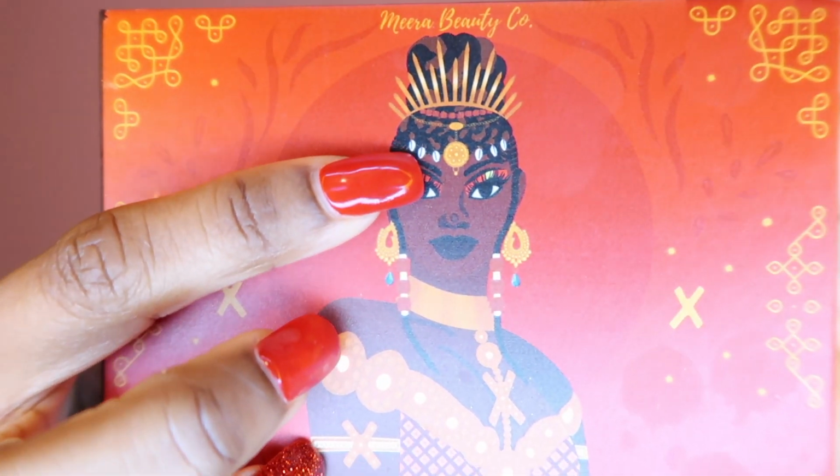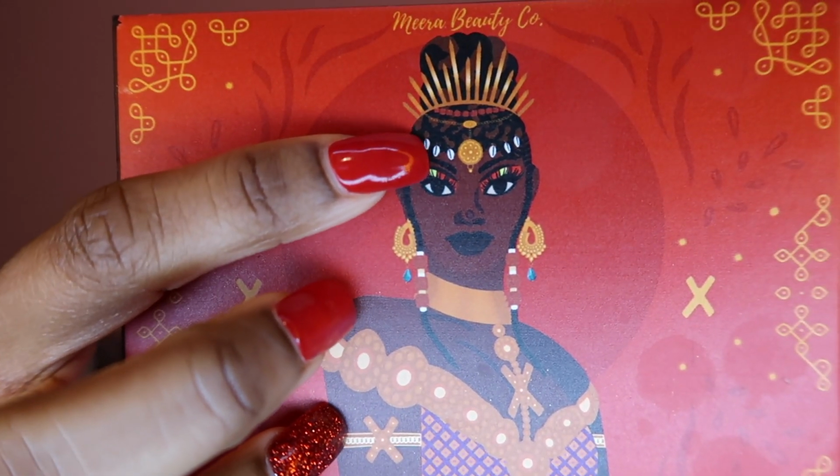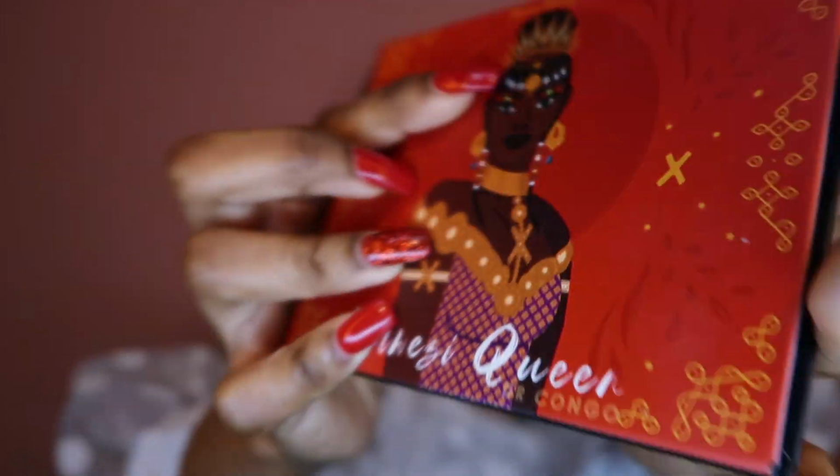Looking at her crown here, you'll see that we have shells, right? So why this type of crown? First of all, I didn't want to make a Western crown, the typical crown that we see in Western culture, because she's an African queen. Congo is in Central Africa. She's an African queen, so I wanted a crown that was related to the culture of Congo. And so that's why you have the shells here.